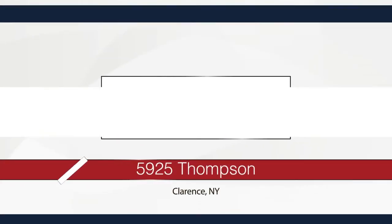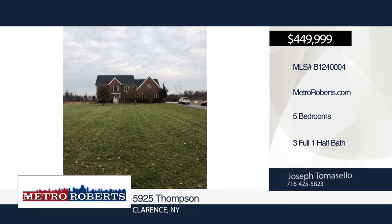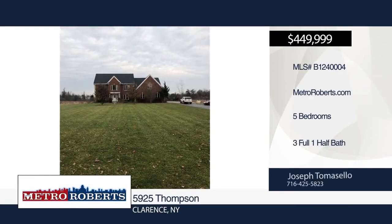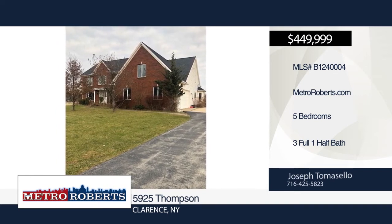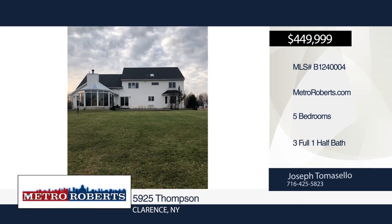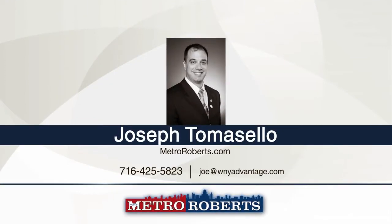Bring your vision, contractor, and/or developer to this incredible rare piece of paradise. Located in Clarence, this home features 5 bedrooms and 3.5 baths. This property is being sold as is to settle an estate. Property repair estimates and interior photos furnished upon request. Cash or rehab loan needed. For more information and to schedule a showing, contact Joseph Tomasello.